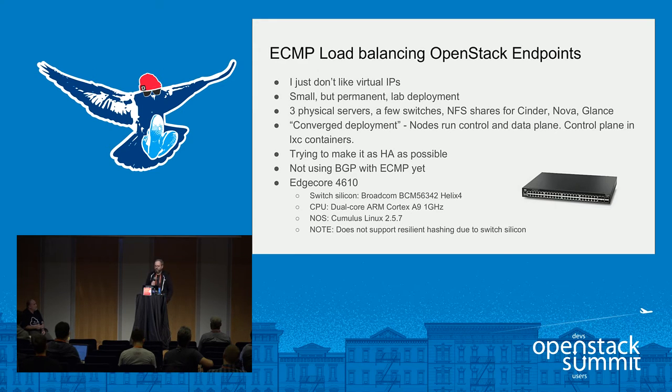Right, so I just have a quick presentation here on ECMP load balancing OpenStack endpoints. I've been doing OpenStack for quite a while, and sometimes you get to a point where you just want to do something cool that you've wanted to do for a long time. I've always disliked virtual IP addresses. I've used a few different systems in production like UCARP and some others, and I've just never really liked it. And I've always wanted to do ECMP-based load balancing for the endpoints.